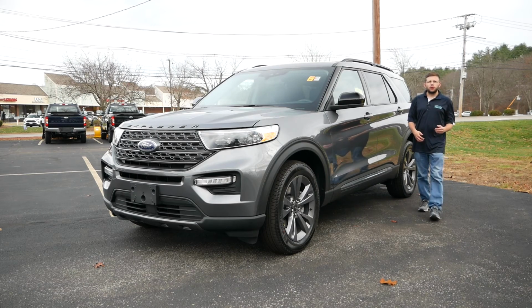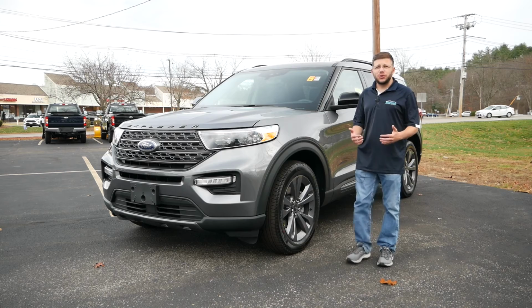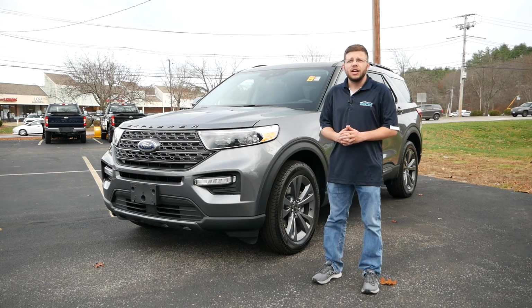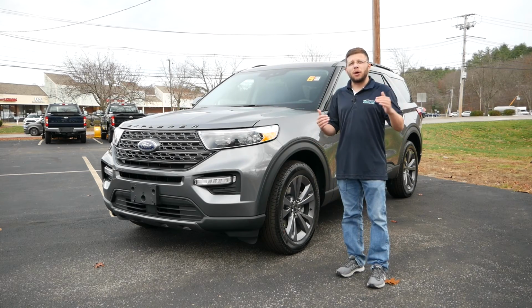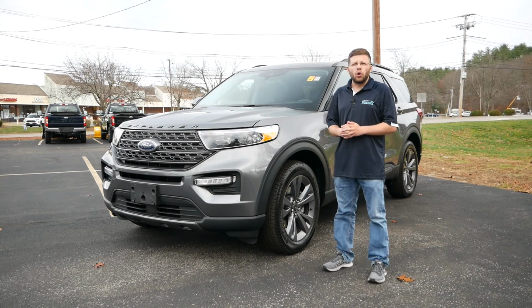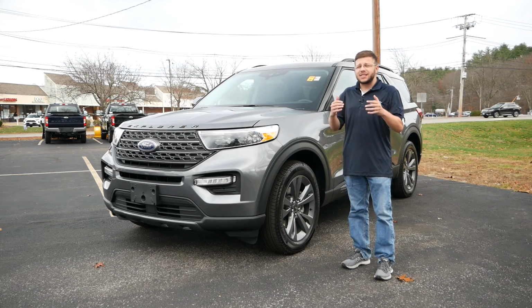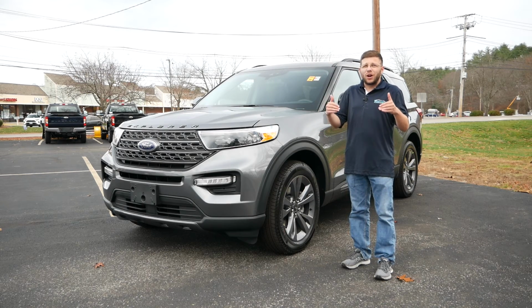The three-row crossover and SUV market gives you a lot of versatility, not only when it pertains to the dimensions and the size of these vehicles, where they're more conducive for a growing family, but also you get more powerful engines and a long list of available features. When you are looking at upgrading to a three-row SUV or crossover, you're probably wondering what is the best fit for you, because there are a lot of options, not only within this segment, but when you take a look at the trim levels, you start wondering what is a great package.